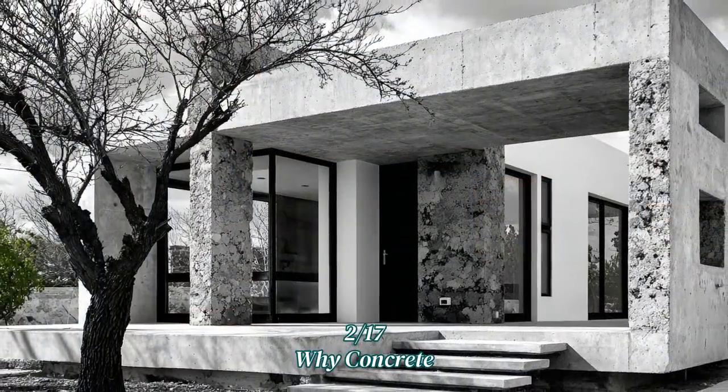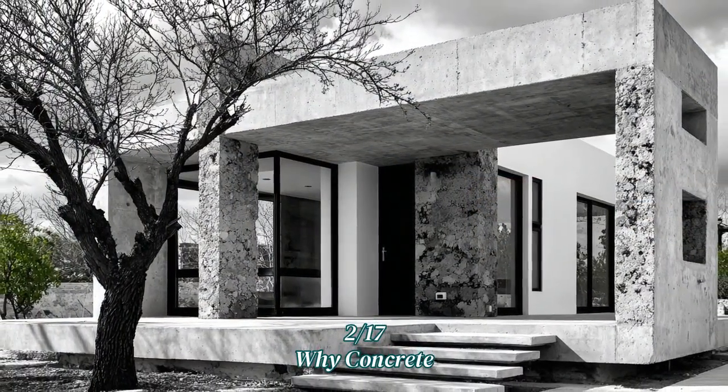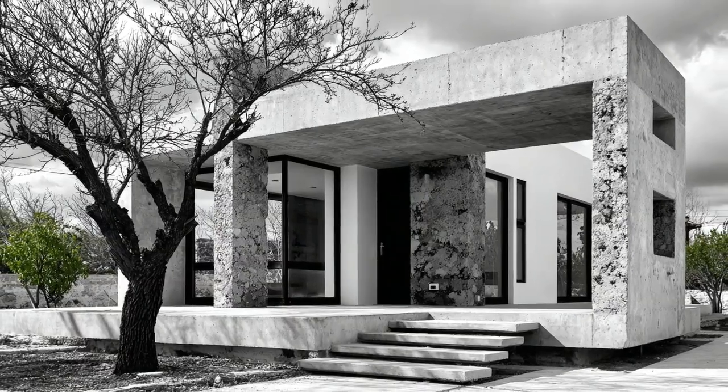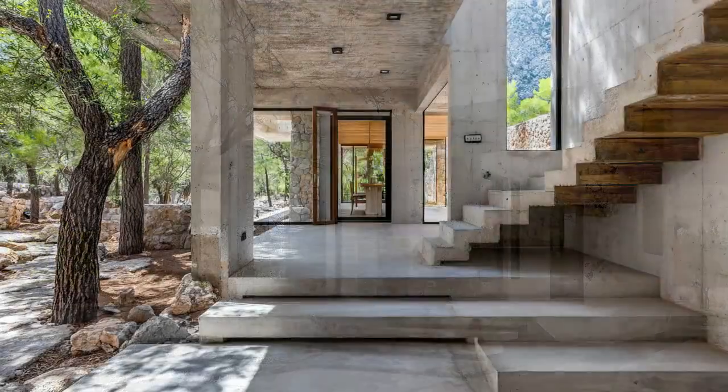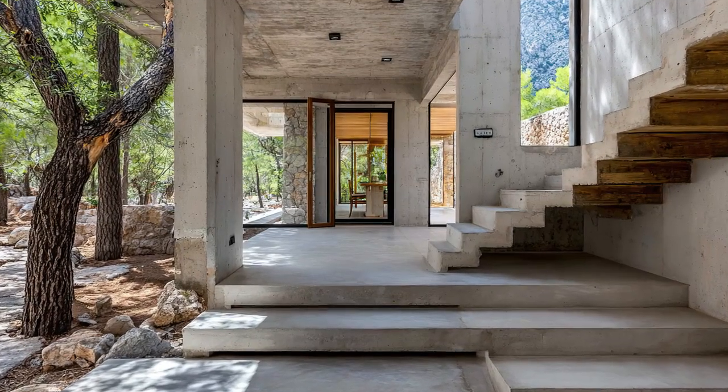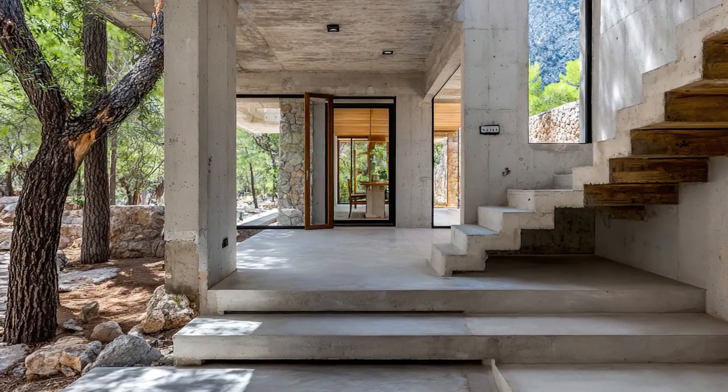Concrete is one of the most cost-effective building materials in the world. It's durable, widely available, and relatively easy to work with, especially in forms and molds. For brutalist homes, it's not just structural, it's also the design feature.